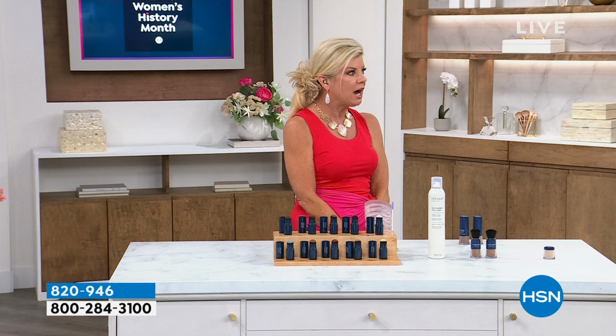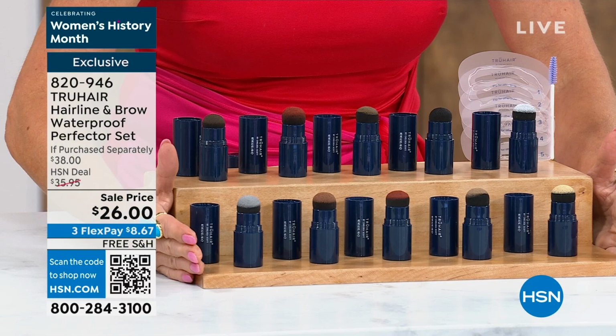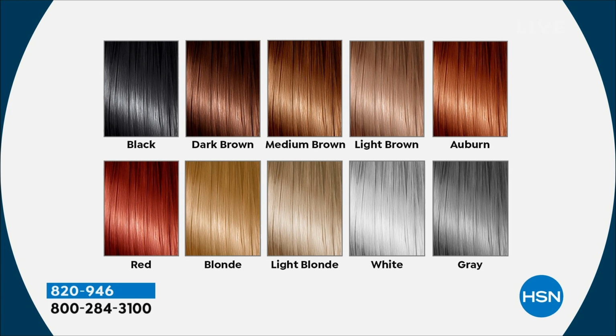And it mimics real hair, which is the craziest thing. And the same thing when you're doing it is your touch-up. Okay, we're going to go through colors. Well, we just put up the color chart just a minute ago. I'm telling you, there's a reason why this sells out every single time we offer it, and it's waterproof.